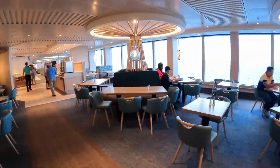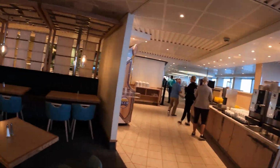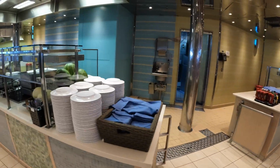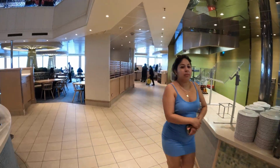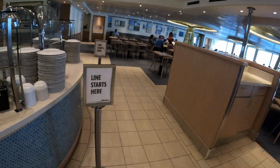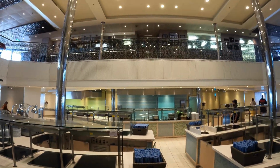Now, heading on to the Lido Marketplace, this is the buffet area. Here you pretty much can eat a lot of times during the day, and then during dinner time, if you don't like the main dining room, don't like to sit somewhere with other people in a dining setting, you come check out the buffet.